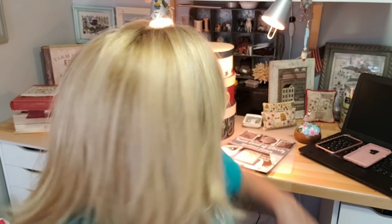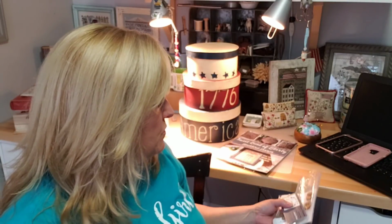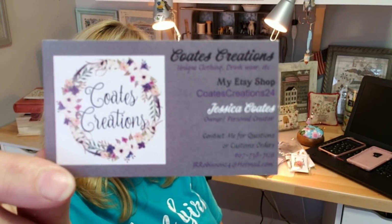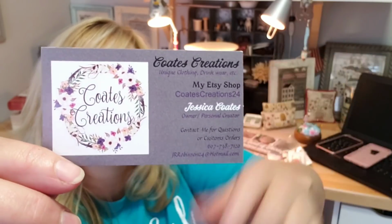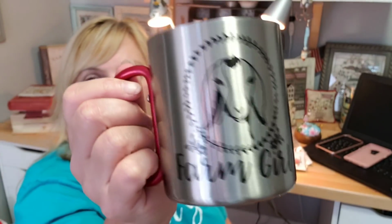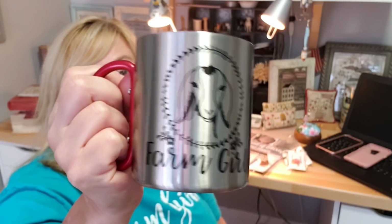I did want to show a few things though, because these are people that have Etsy sites. I have a gift from Michelle, and she is Main Moose Mom Stitcher on Instagram. She does not have a YouTube channel, but she sent me this ridiculously cute mug, and this mug is from Coats Creations. So she's on Etsy, and this is the mug. This is my new Moscow Mule mug. It is freaking fantastic. That's a Nubian, and it says Farm Girl on it.